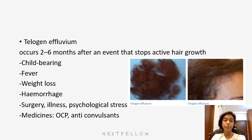So telogen effluvium occurs 2 to 6 months after the triggering event. It's approximately 3 months after a triggering event that stops the active hair growth. So basically what happens is there is some stress trigger that jumpstarts and shifts the growing hair from anagen into telogen phase. And telogen phase lasts 3 months. So it switches from anagen immediately into telogen. After the 3 months, it is then shed. So there's like an accelerated shedding of hair.